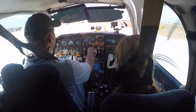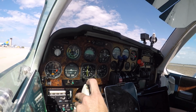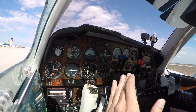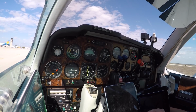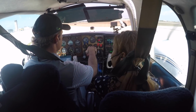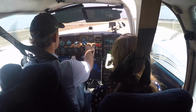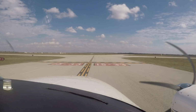Baron 75 Whiskey, you can just hold short of Charlie, contact Tower 121.0 for the back taxi. Over to Tower for back taxi, 75 Whiskey. Tower, Baron 3175 Whiskey, holding short of Charlie for back taxi. 75 Whiskey, hold short of runway 15. Holding short of 15, 75 Whiskey. 75 Whiskey at Charlie, make the left turn on runway 15, back taxi runway 15, do you need full length? Left on 15 at Charlie, and affirmative need full length for 3175 Whiskey. 75 Whiskey, roger, full length runway 15, clear for takeoff, on departure turn left heading 150. Clear for takeoff, left 150 on 15 for 3175 Whiskey.